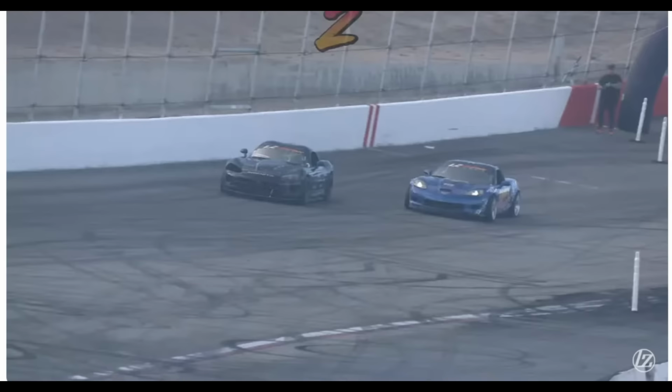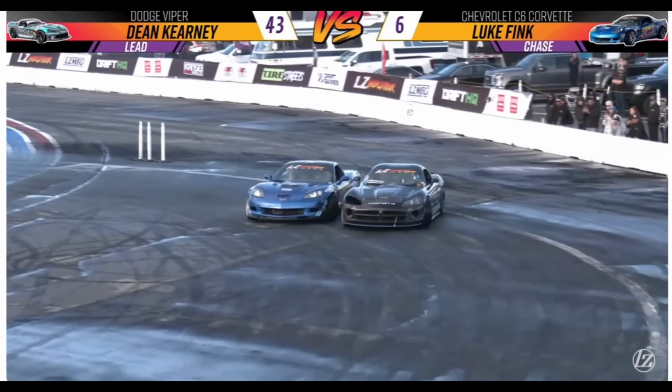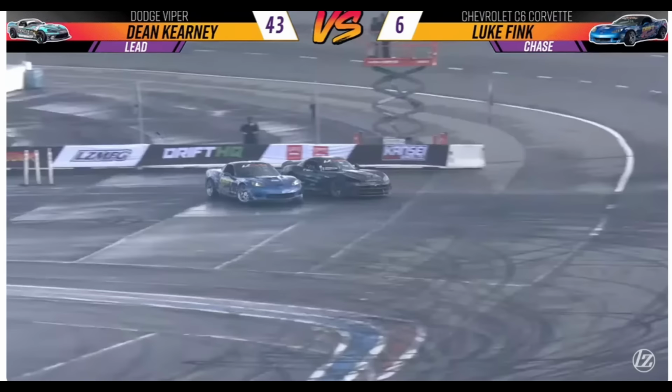And Luke Fink pulling a Dean Carney with a rolling start. Big initiation there from Luke Fink right on Dean Carney's door. Can he hang on to it? Is Dean going to do the same thing that Luke did? Oh, they're able to hang tight. I mean, it got a little bit shallow there. Dean looks like he's struggling a little bit.